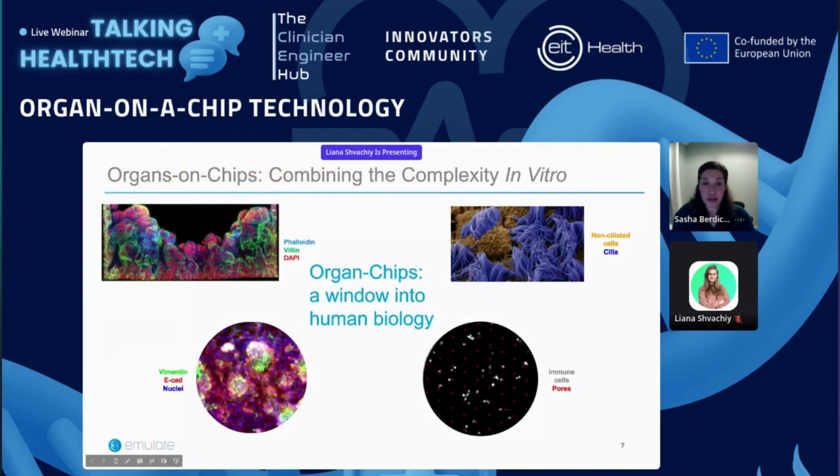So I mentioned biological complexity, and this is really to show how and why organ on chips, or Emulate organ on chips specifically, can be a window into human biology. These are several examples of growing such biological complexity in vitro. So for instance, the 2 top images show our intestine and airway chips. And you can see the beautiful 3-dimensional cytoarchitecture, the polarization of these tissues, the increased complexity of incorporating multiple cells that are grown in your lab, which is of course impossible to do using human cells in a simple in vitro model.